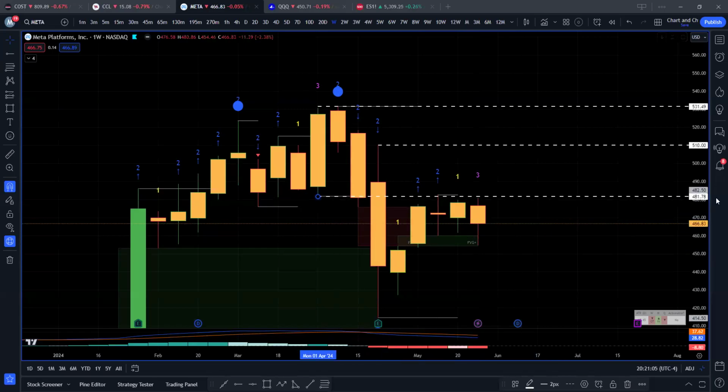But I still want you to mark this level out at 41.78. This is a previous low, right? That should have acted as support, but as you can see on the retest, it's acted as resistance. It should have bounced and continued heading down, but again, this fair value gap is being respected.